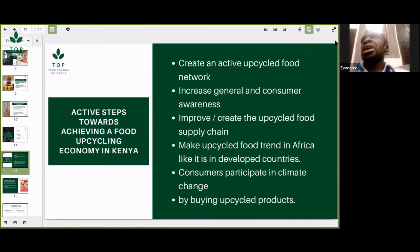So far, between me, Mom, and a couple of her friends, we have less than 20 people who are actively engaged in food upcycling. But yet, I know they're out there. I think with more awareness, they would come out. And if all of us would unite and create a network where we talk about these things, this food upcycling network would lead us in the right direction. Maybe in the next 5 years, Kenya would be the African capital of food upcycled products, right?